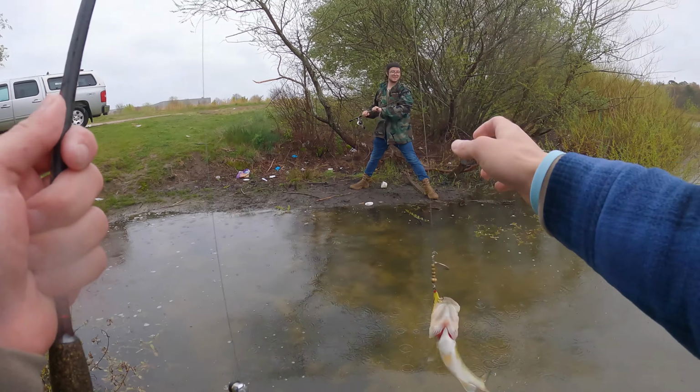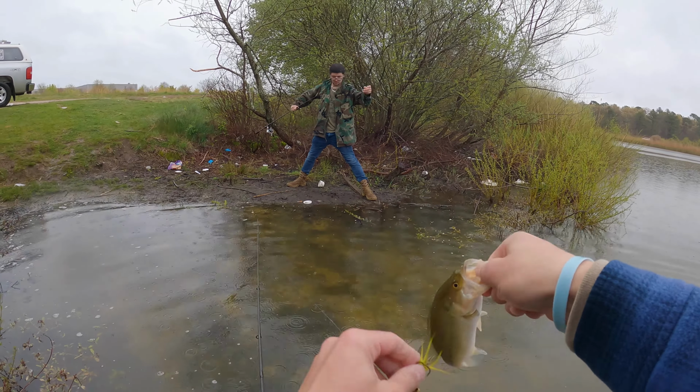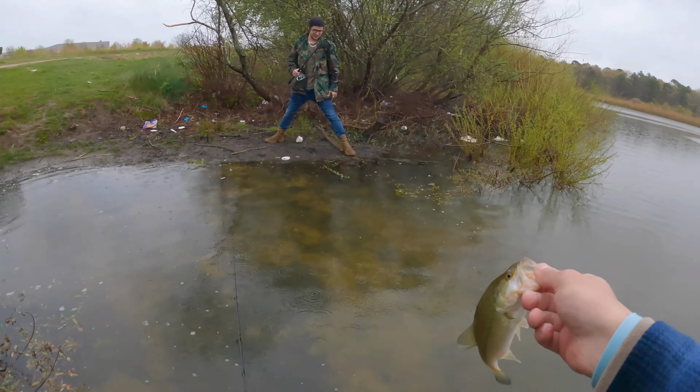I got one too. Me and Chuck doubled up, but he let us go before we could take a picture or anything. Very nice. Well, if I would have kept mine, you would have been put to shame by how big my fish is. Oh, yeah, yeah. That little French fry. Air kiss.